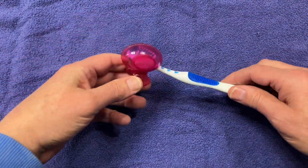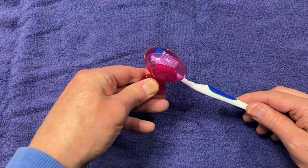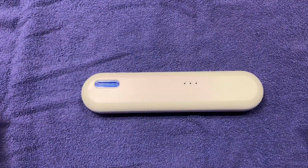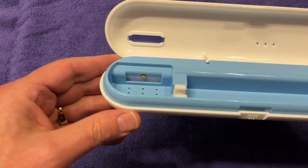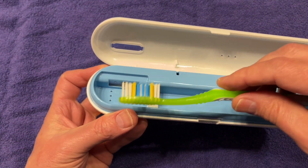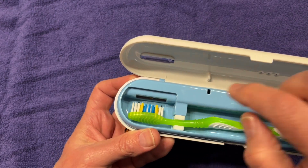So as for a toothbrush, we've all tried these grocery store sanitizing clips that fit onto the top of your toothbrush, but I find that these don't work very well. So instead, I am opting for this UV light sanitizing toothbrush holder. This is where the light is, up here in this top area. You slip your toothbrush in here with the bristles pointing toward the UV light.